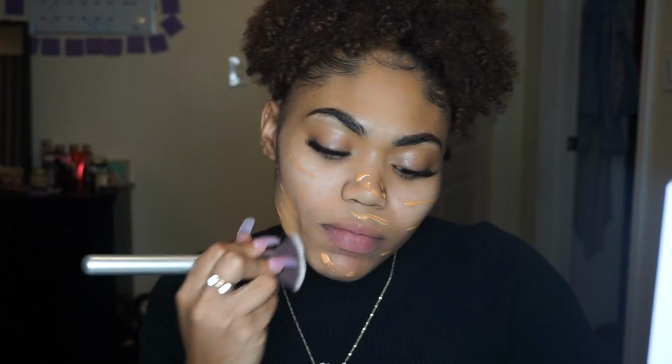I have like 4 bottles. I have my winter shade, I have my summer shade, I have the 2 shades I gotta mix together to make my in-between shade. I love that foundation.